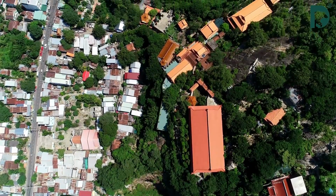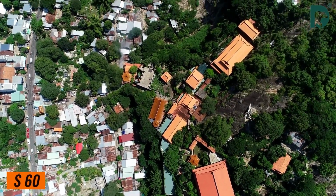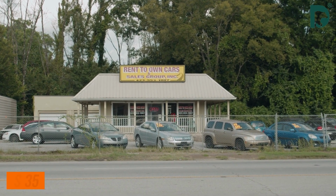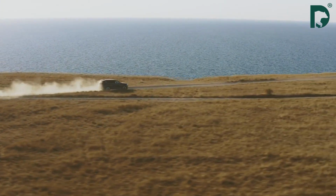In the nearby town of Terlingua, you'll find affordable hotel options starting at $60 per night. If you're flying in, the closest major airports are in Midland or El Paso, and rental cars can be found for as low as $35 per day, making it an off-road enthusiast's dream come true.